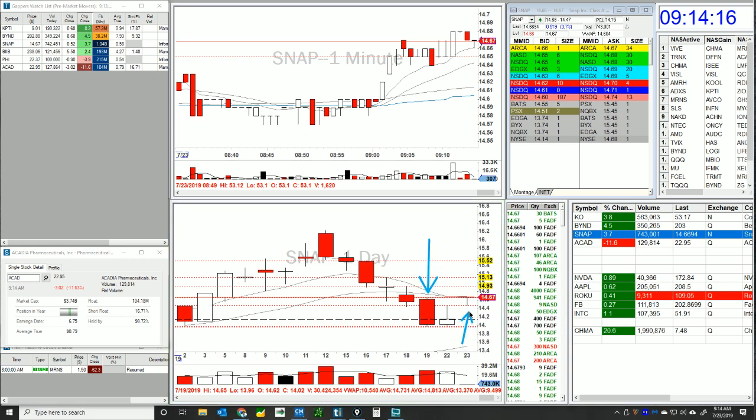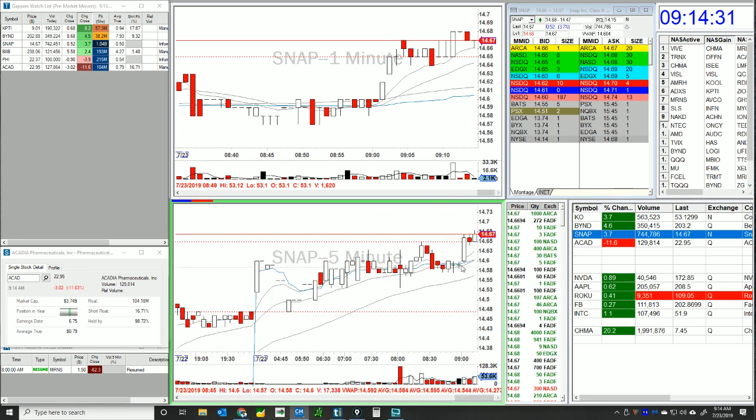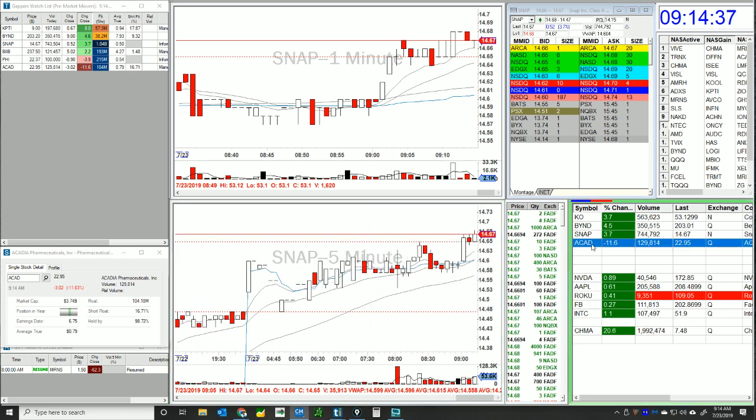The previous day high is also the previous day low right on this, so I don't need to add any more. And then you have plenty of levels down here, previous day close and previous day highs and lows. So that's what we have on Snap, guys. Again, it just doesn't trade well. Look at this pre-market activity, not looking too wonderful here. So again, we'll see what comes out of that.